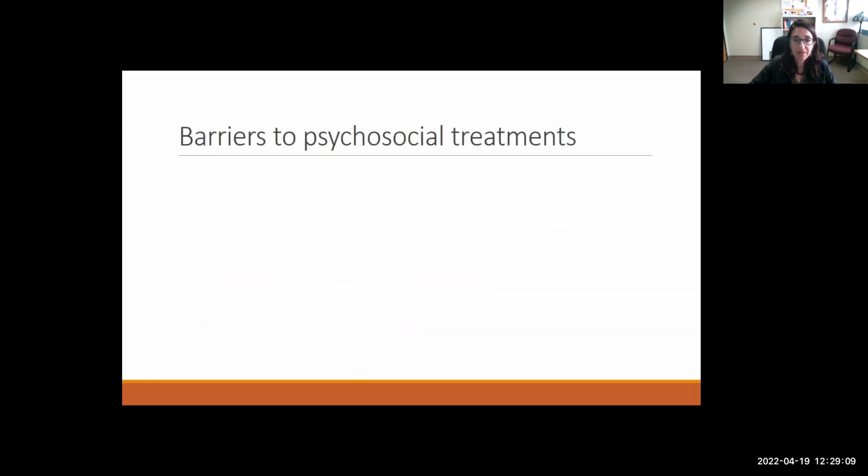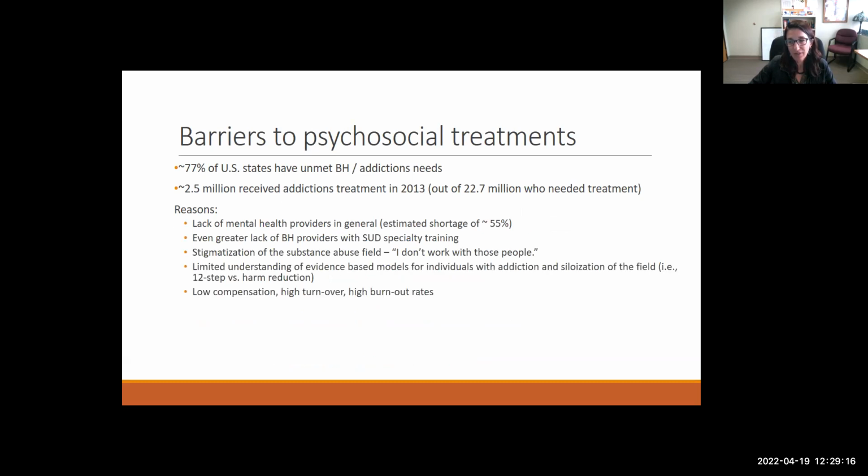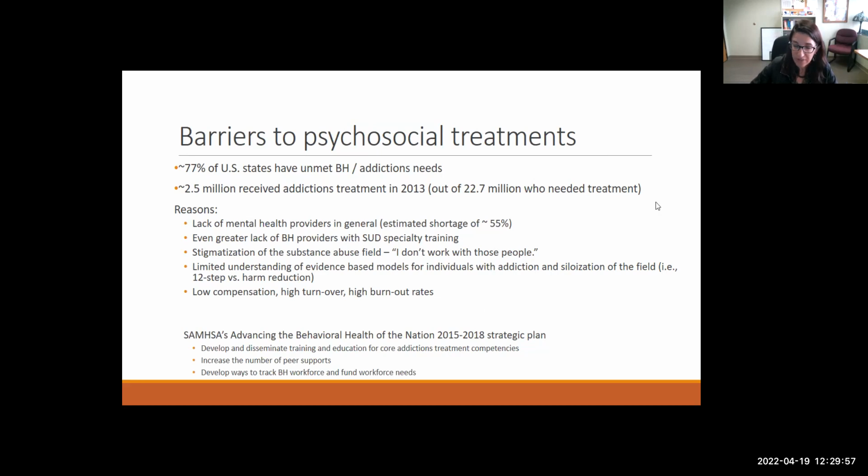There are significant treatment barriers. There are the following barriers to psychosocial treatments. Just for the purpose of time, I'm not going to read through all of this because I want to make sure we get to our case. But there's still a huge lack of providers, a big shortage across the country, and an even greater lack of behavioral health providers who have specialized training in substance use disorder treatment, in part due to stigmatization of the disease, in part due to low compensation, high turnover rate, and high burnout. And SAMHSA is advancing with their Behavioral Health of the Nation strategic plan to develop and disseminate training and education for core addiction treatment competencies, to increase the number of peer supports, and to develop ways to track the behavioral health workforce and to fund it.